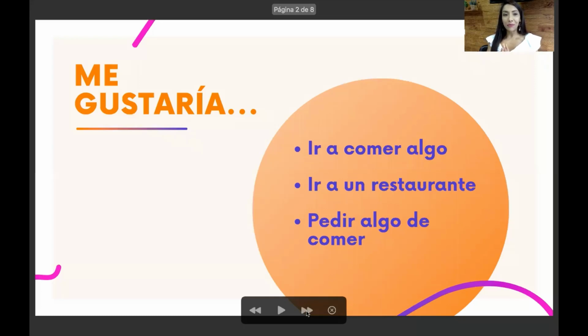Okay, so you would say, what would you like to eat or what would you like to do? So, what would you like as ¿qué te gustaría? ¿Qué te gustaría comer? What would you like to eat? ¿Qué te gustaría hacer? What would you like to do?